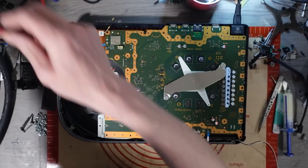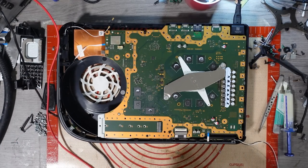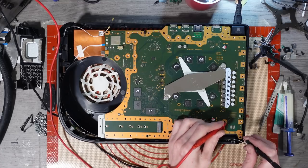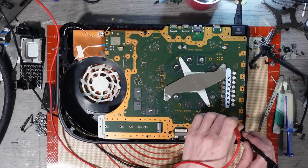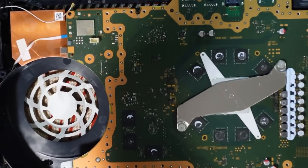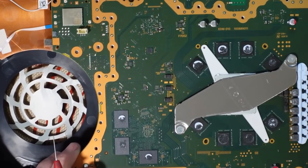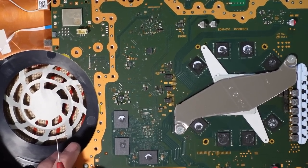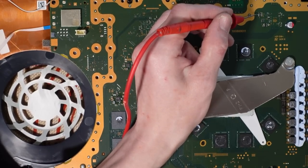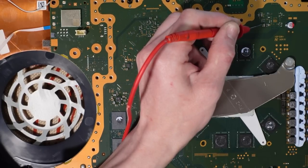So first thing I'm going to do is check my voltage rails. See what rails I've got, what rails are missing. So we're very likely going to get a 12 volt, yep. Let's zoom in so you can see a little bit closer at what I'm doing. There you go. Might have had to stop wobbling. Oi, I said stop wobbling. Thank you. Did we get a 5 volt rail? We should do, yep. We should also get a 3.3, yep.